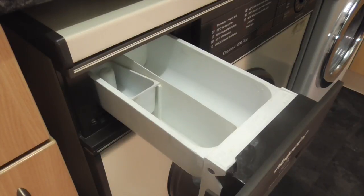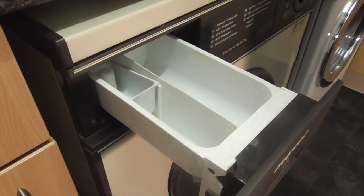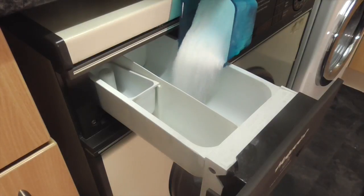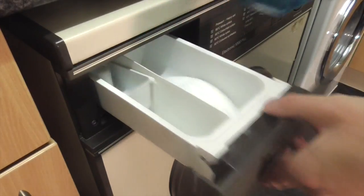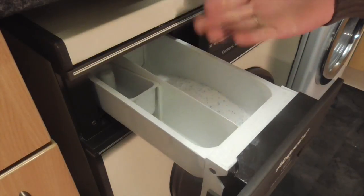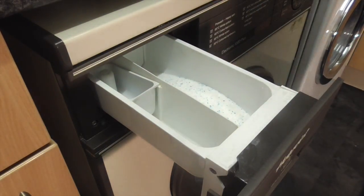Okay, so guys, I'm going to be naughty in this one and I'm going to do a whole scoop. That is the most amount of detergent I've ever used in this machine. Oh, smells so lovely, that does.